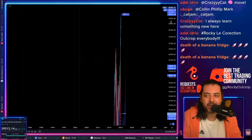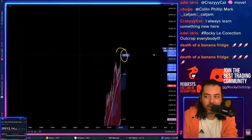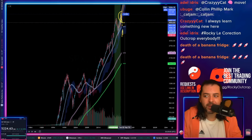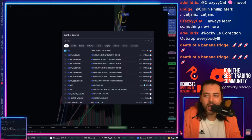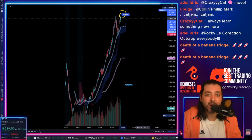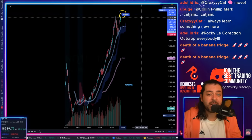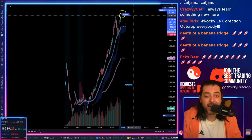This is the monthly Dow Jones chart. You can see it's at all-time highs. You can go to the SPX chart. This is the monthly. You can see it's at all-time highs. You can do the same with whatever you want. For example, here on the Nasdaq futures chart, futures, spot, anything, they're all the averages at all-time highs.